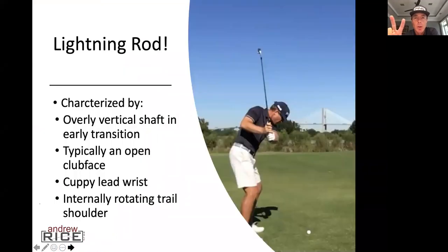Number 2, lightning rod. This is a gem. You will see this if you teach golf seriously on a full-time basis like I do. You will see this every single day. Every single day I see this. Vertical shaft, club face open, cuppy wrist, just trouble. Because the player is going to have to do something magical from here. They can hit good shots.